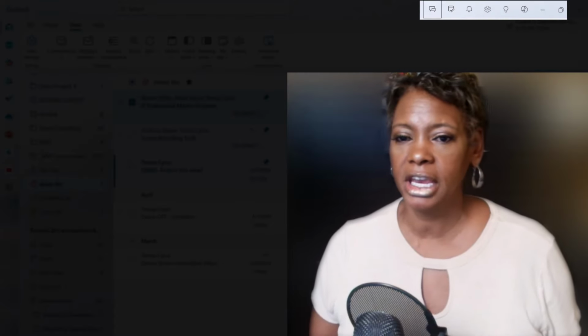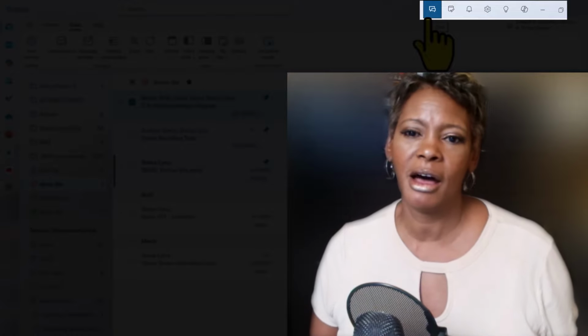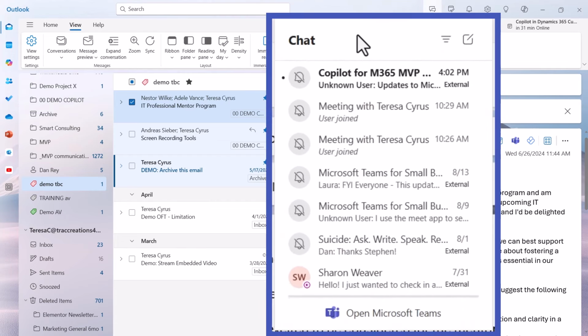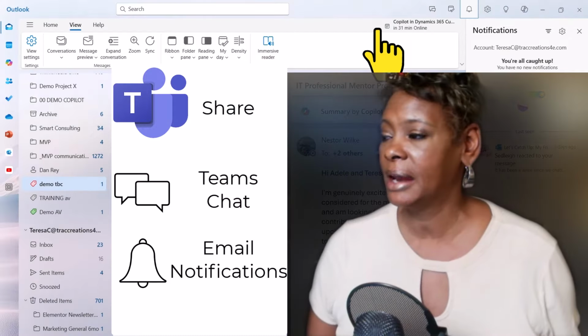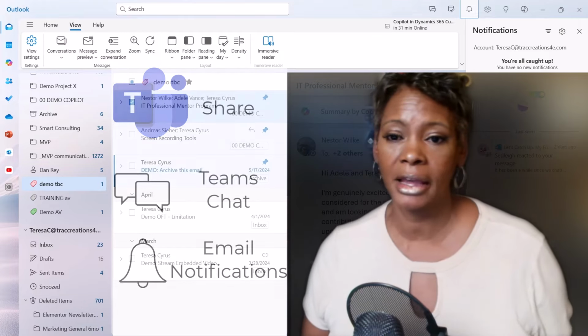Many users have been getting confused with the chat icon up in the top navigation. If you click on it, this is an at-a-glance feature for your activities in Teams. Also, see the bell icon? This is your notifications, and these are going to show emails, reactions, at mentions, replies, and tasks. So keep that in mind because there is a difference between those items.